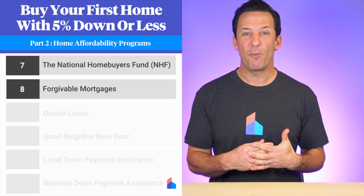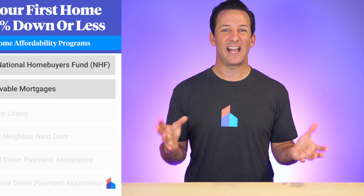Option 8, forgivable mortgages. Forgivable mortgages are exactly what they sound like, mortgages that can be forgiven, cleared out, marked as paid after the buyer meets specific conditions. They're second mortgages, subordinate liens, which means that they're for smaller amounts and most often replace the typical down payment that a home buyer would make.